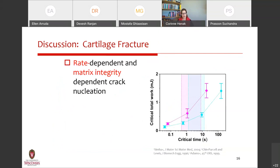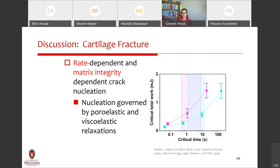So overall for this first study, hopefully you're convinced that we do observe rate-dependent and matrix integrity-dependent crack nucleation. And then what we're seeing here is that this nucleation is really governed by poroelastic and viscoelastic relaxations, where those mechanisms appear to be delaying the onset of fracture. This makes sense logically for where energy should go. The transition region is also really interesting when we consider the potential interplay between disease states and potentially nucleating events for damage.